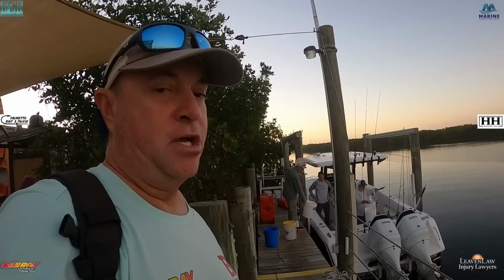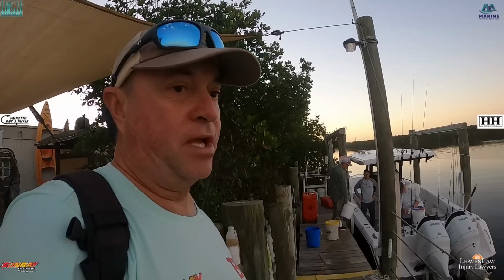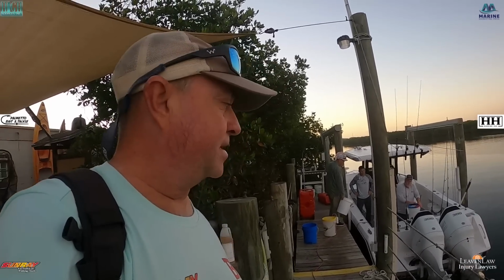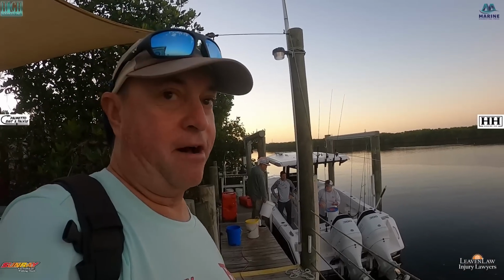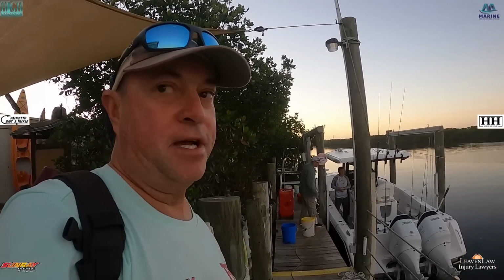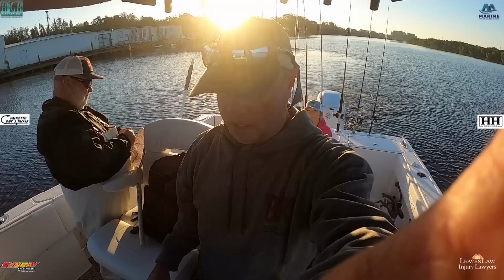So right now we're getting everything on the boat, getting ready. I've been here for about an hour before, putting fuel in the boat and stuff like that. So we're just finishing up, getting ready, and gonna head off and see what we can do. Hopefully it's not too bad out there. I don't think it should be, but we shall see.